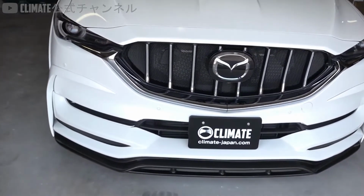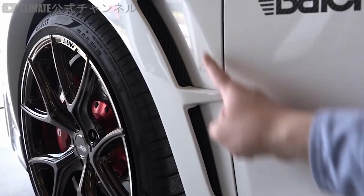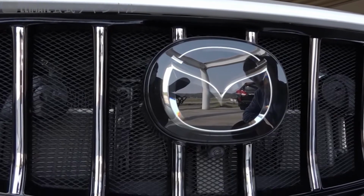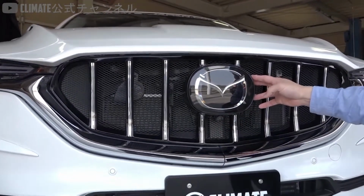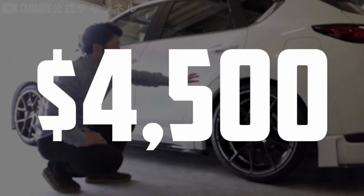With a two-piece front splitter, optional LED lighting, over-fender widebody, and your choice of stainless steel or titanium blue exhaust tips as a finisher, the Balena kit will make your cheap ride into something that could pass for a Maserati. The full kit costs 650,000 yen, or about $4,500.